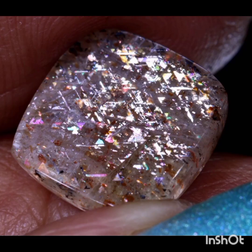Rainbow Lattice Sunstone. Rainbow Lattice Sunstone is truly a gem like no other.